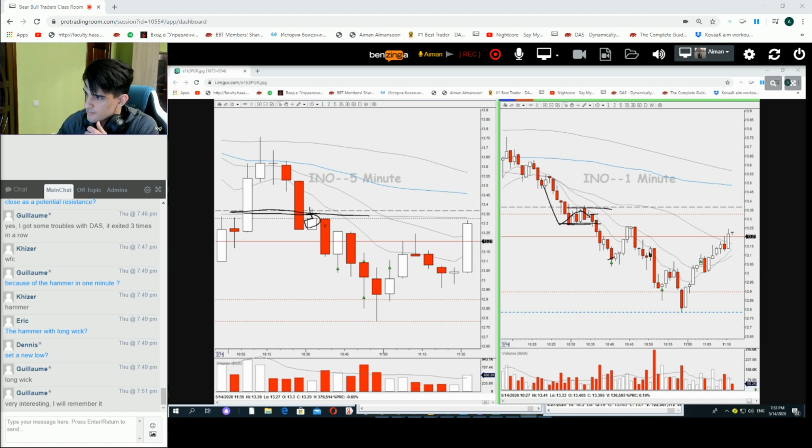Why is that? Same thing happened right there. It's doing a fake breakdown with a hammer and then we had a hammer right there. Then you have a new high right there and then it breaks down. This partial I would have taken also for one reason. Why is that? You have the volume, the climactic volume. This is an indicator that the stock is setting up for a reversal. It could reverse up immediately.